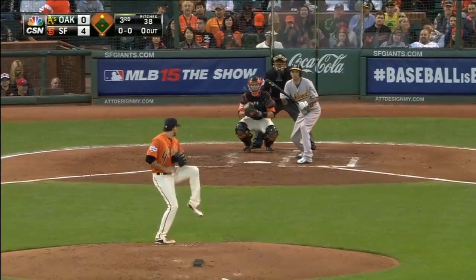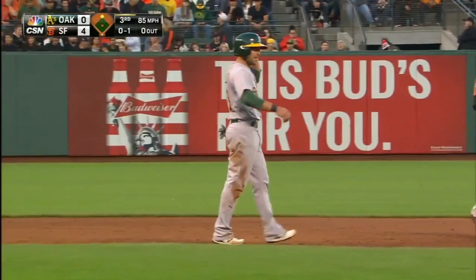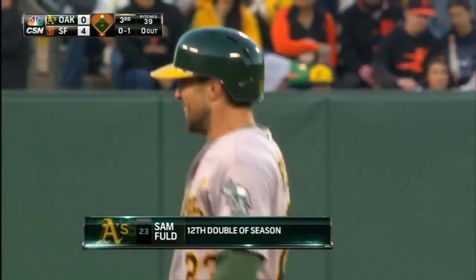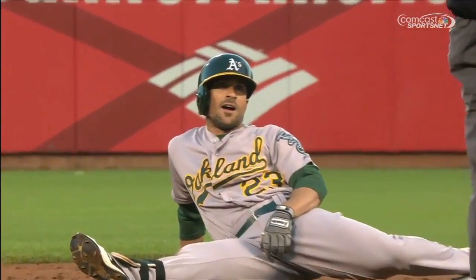So here's Jesse Chavez, who squares to bunt, and he takes a strike. Pulls the bat back, but it's called a strike. I'm glad Sam Fuld's okay. That bag is hard. That's the scary part. You go halfway, and unfortunately, when he reached back, his left foot was able to grab the bag.